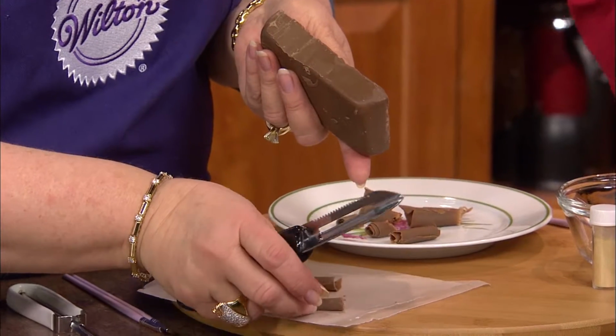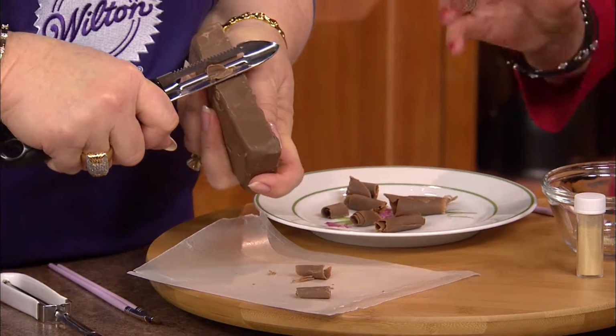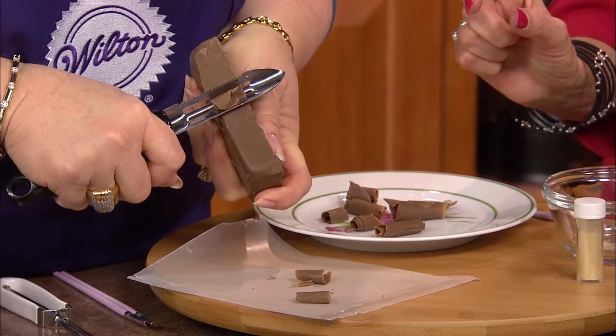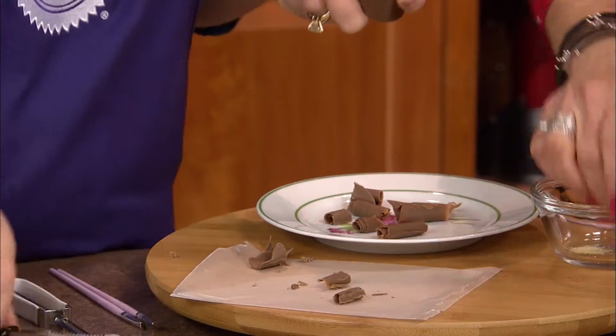So see, I got an even tighter curl if you want to, but my hands are hot. And you can make different widths. I mean, these are fairly short, small, and you can make the long ones. Just curls? Yeah. Whoops. Okay.